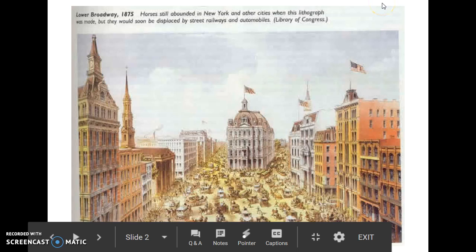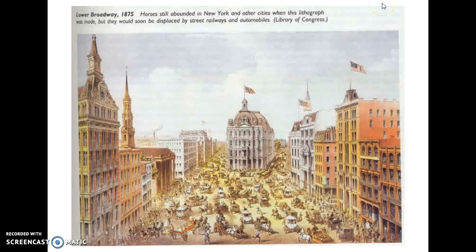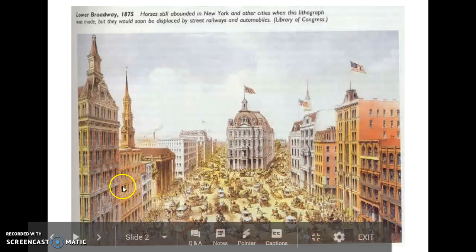All right, so here you can see Lower Broadway. Look at New York City in 1875, you guys. If you've ever been to New York City, you can appreciate this, that it still feels a lot like this. But look at the clash between the old and the new. You still got the horses and buggies, but we're starting to see modern buildings and this bustling city that we now know as New York. So look at that and think about how we're going to see this just dramatic transformation during the Gilded Age.